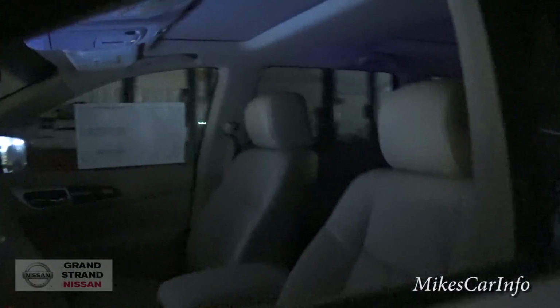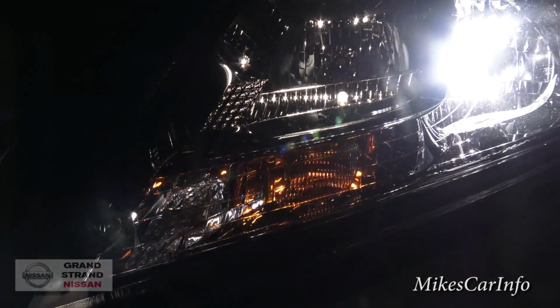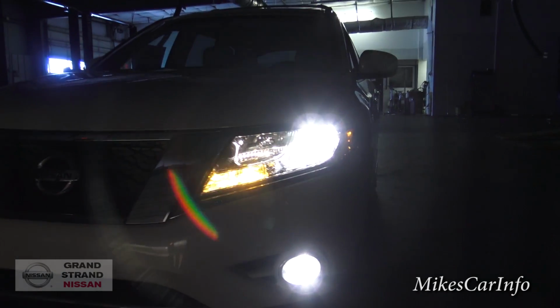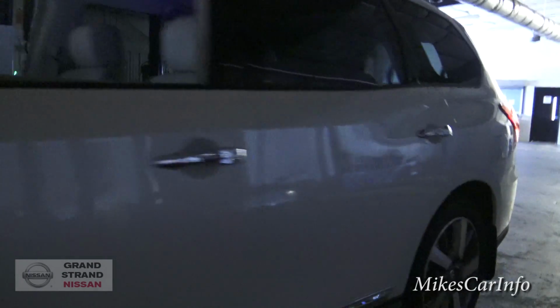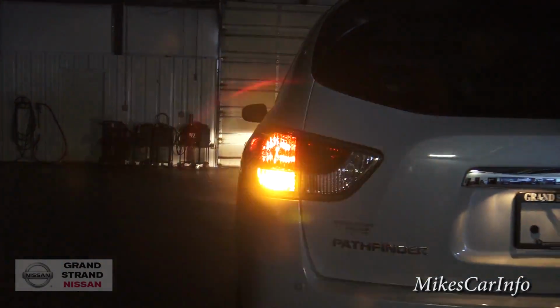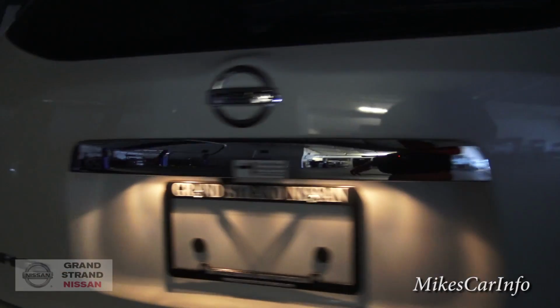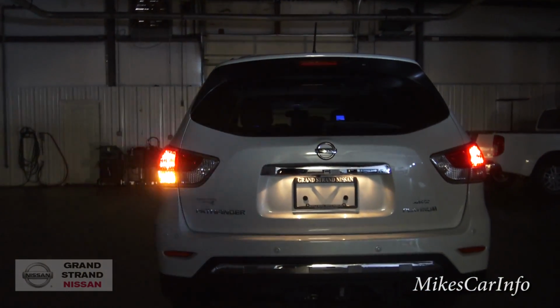Alright, so let's go ahead and turn on the turn signal. So the turn signal's on. Let's go over here to the back, see what the turn signal looks like here in the back, as well as the back lights. This turn signal is quite adequate as far as seeing it, and you can see it from the side as well, which I think is important.